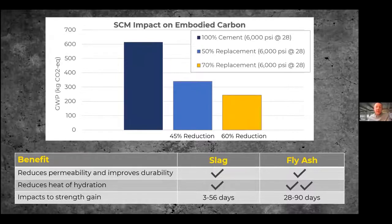As a quick visual here, you can see the impacts of SCM replacement of cement in a 6,000 PSI mix design. On the left, we have a 100% cement mix, 6,000 PSI at 28 days, compared to a 50% replacement, with the same end results in terms of performance but a 45% reduction in GWP. And then going a step further to a 70% replacement, where you see a 60% reduction in GWP.